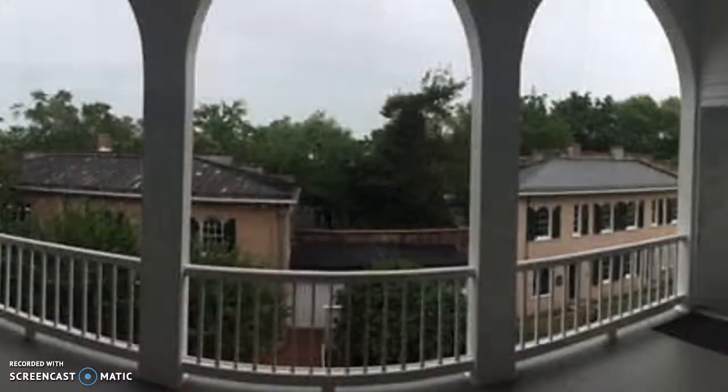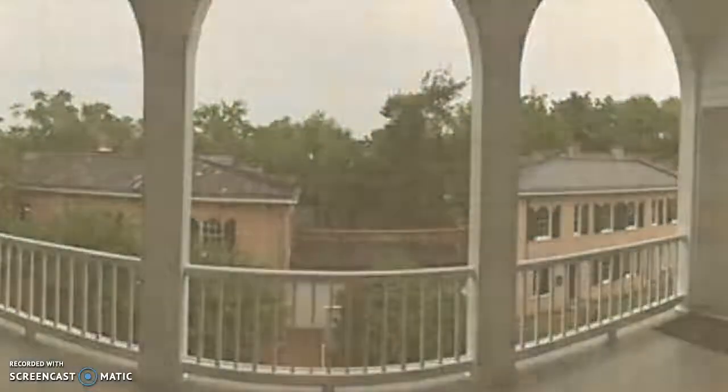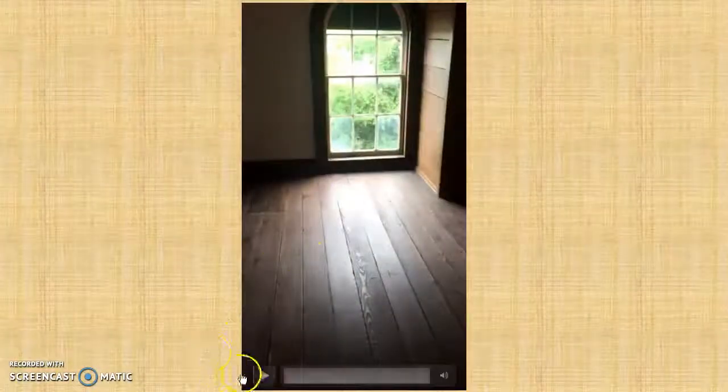From the 2nd floor hall, you can go out onto the balcony. You can have a beautiful view of the carriage house, slave quarters, and the yard. Up to the attic. This 3rd floor was used for the children's bedrooms. It's a bit dark up here, but the children made it work. This is the tank room. And another bedroom.